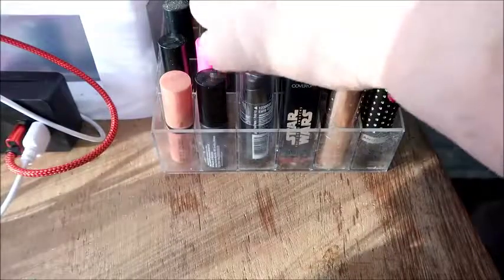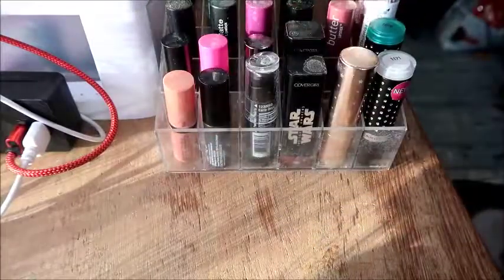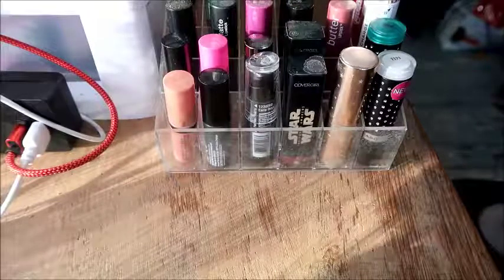And gosh, even though I use these, there's a lot of dust and stuff on them, and I'm sorry about that. I'm gonna have to clean off all the packaging on all of these.